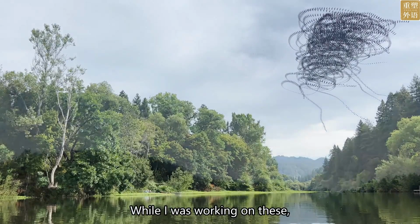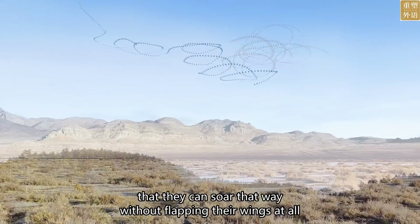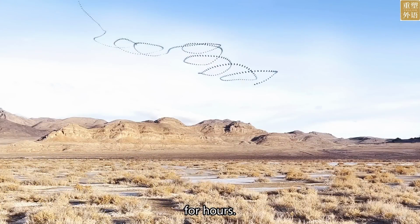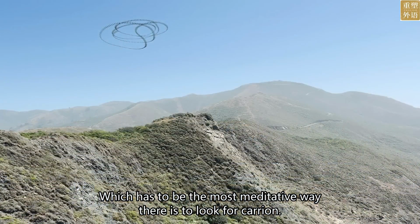While I was working on these, I learned that some vultures are so good at this that they can soar that way without flapping their wings at all for hours, which has to be the most meditative way there is to look for carrion.